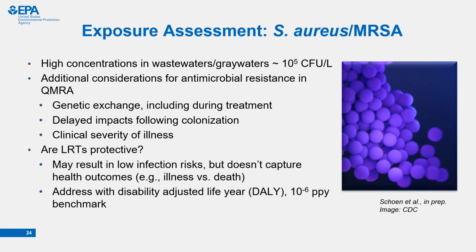And as we were doing this, particularly as we started thinking about showering, we recognized that there are other pathogens besides enteric ones that we need to consider. And so for immersion exposures and different types of skin exposures, Staphylococcus aureus and methicillin-resistant Staph aureus, or MRSA, become important considerations. These can be high concentration in untreated source waters. However, this does require some additional considerations. We're talking about antimicrobial resistant pathogens, one of those considerations being genetic exchange. And so if you're using biological treatment, are we providing opportunities to enhance the genetic transfer of these antibiotic resistance determinants?